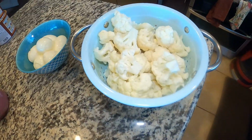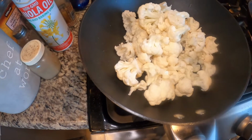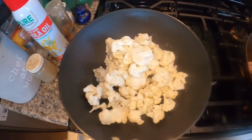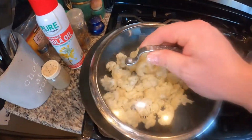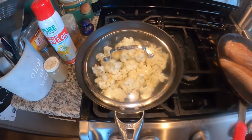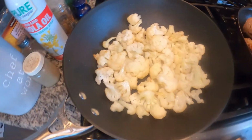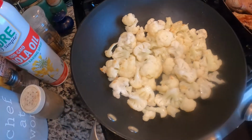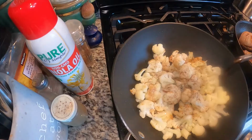We've got our cauliflower. I'm going to cook it in a wok. This is just a nice small wok. I've got a little bit of cooking oil in there. Dump it in there, put a little more cooking oil on top, lid it so it cooks and steams together. Okay, our cauliflower's come along nicely, and what we're going to do next is, just for some flavor, add some soy sauce to it.